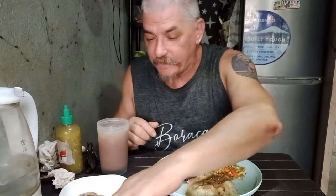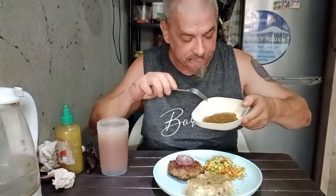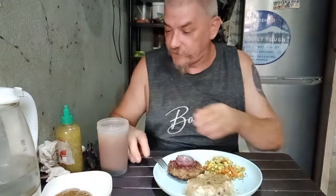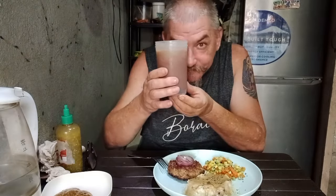If you're not sure what meatloaf is, maybe I'll make it on a video. And if I eat all of my dinner, I do have a dessert here that Lila made. It's been out of the refrigerator a little bit, so it melted down some. And of course, we have my chocolate milk. I like white milk, but I'm out of my white milk, so we're having chocolate milk.